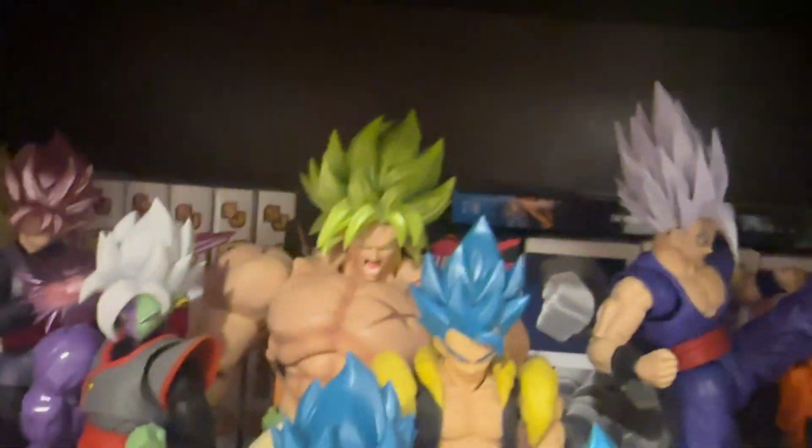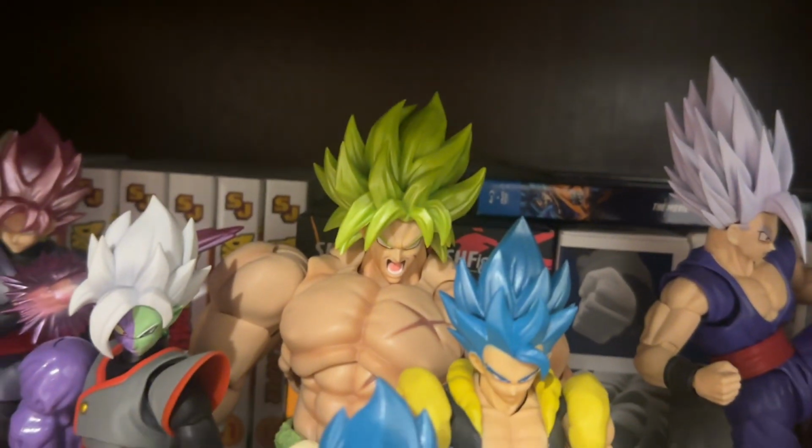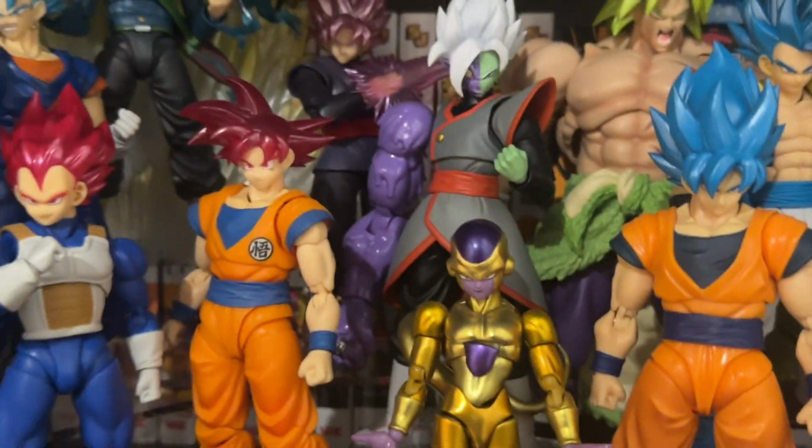Then we have probably the most quintessential figure to a Broly display. We have Broly himself looking super cool and yoked. Bro needs to lay off the steroids. And then last but not least, we have Frieza.